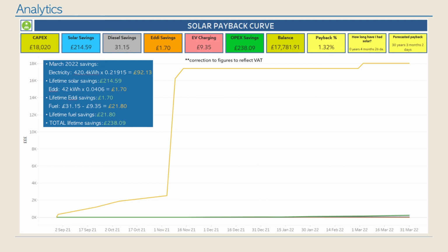So we saved roughly £90 on electricity that we would have otherwise purchased from the grid. We still haven't charged our car. We're not using it enough. Basically, we're still using the other petrol-powered car that we've got because it's a lot smaller and easier to park in different places in London. So we need to do a better job in using the electric car so that we can take advantage of these savings. So there's no diesel cost there to offset yet.